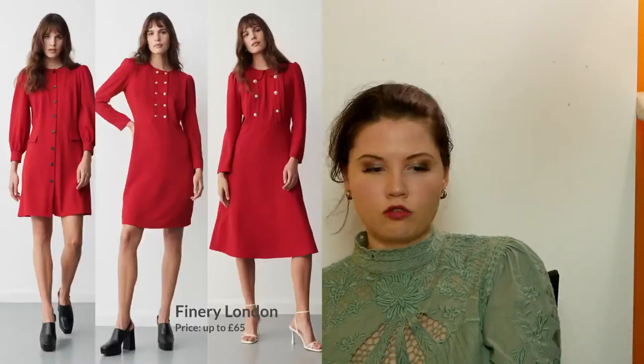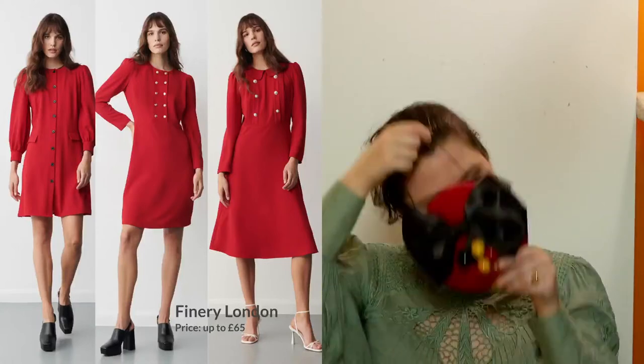Oh, that's pinks. Where's the red? There we go. There's the red. So you can get away with everything.